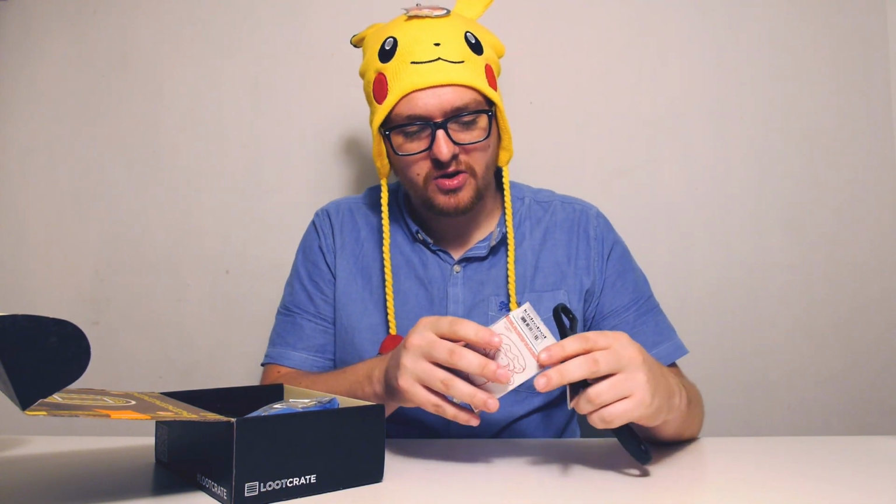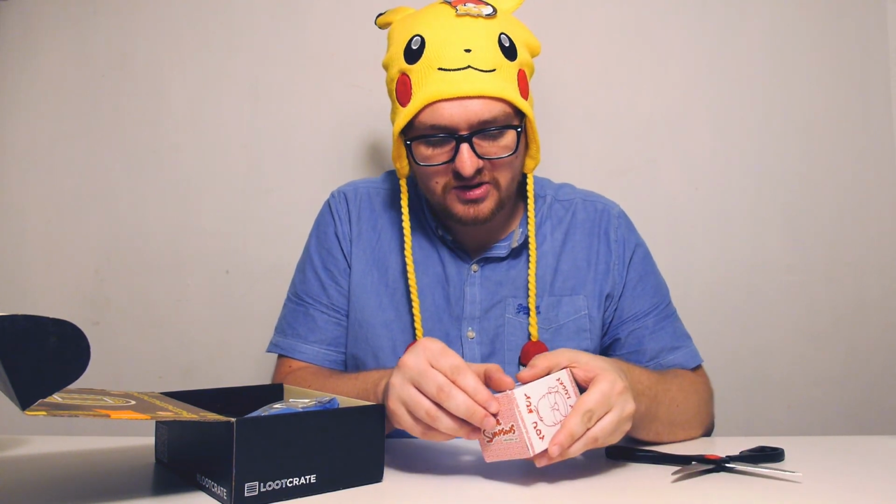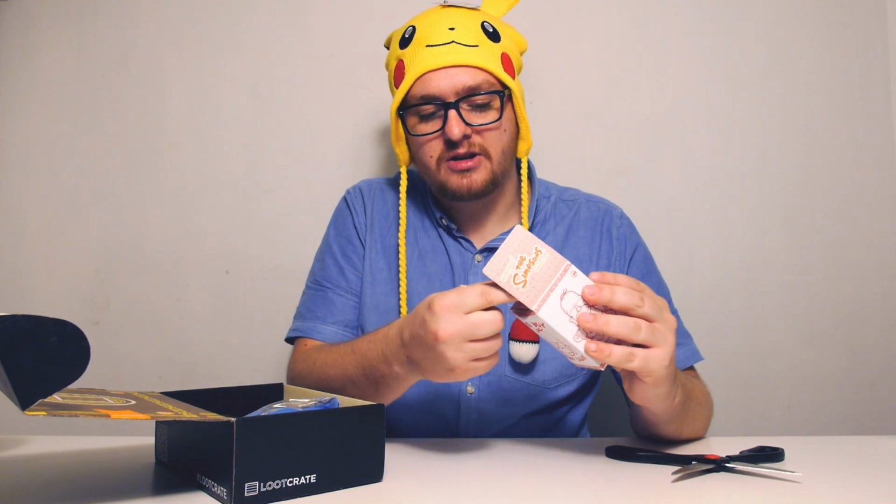And then you also have, I'm going to have to actually cut this open, I think. Can we do that? Let's see if we can do it from the top instead. I'm trying not to damage it, but it looks like we're just going to have to tear into it. That's okay. We can always tape this if we need to later on. We haven't damaged the artwork on the box at all, so that's absolutely fine.